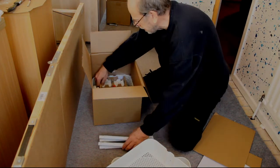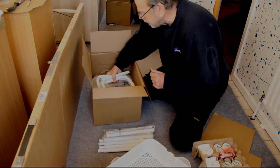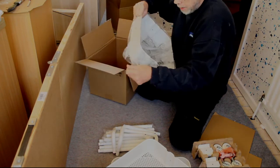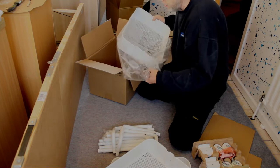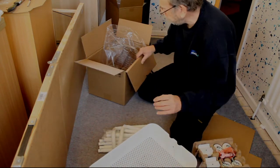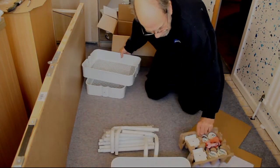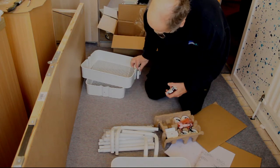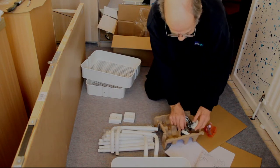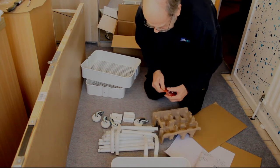2 legs, or side supports, 2 more side supports, some kilby bits, and yet another tray. Again, I assume they're all exactly the same. The trays look to be identical. So, some pieces that will no doubt clamp the frames to the sides. 4 casters. And some nuts and bolts.